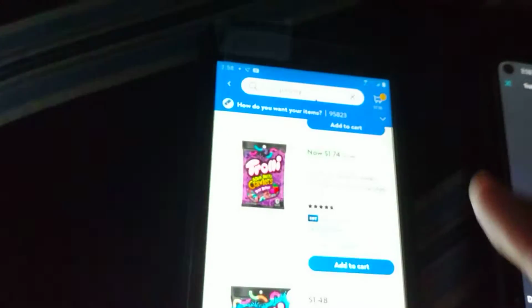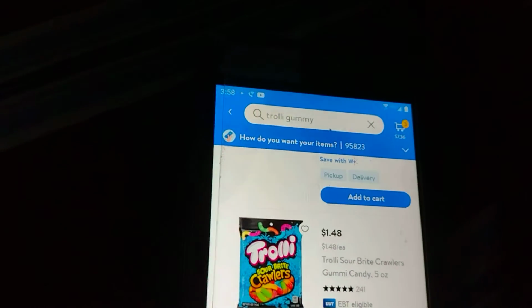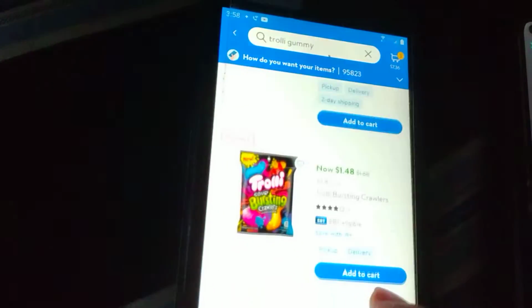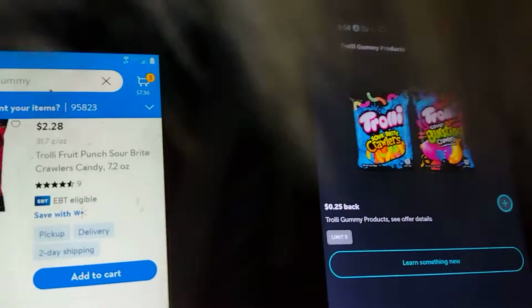I like to pay something a dollar or less, or maybe $1.50 or less out of pocket, or $2 or less, something like that. The cheapest is $1.48, 5 ounce crawlers, gummy candy. Okay, that's not jelly beans, because remember, the jelly beans are excluded. How much are the jelly beans? Are they cheaper or something? Are they trying to rip us off on a bottle or something? That's my head right there, y'all see it?